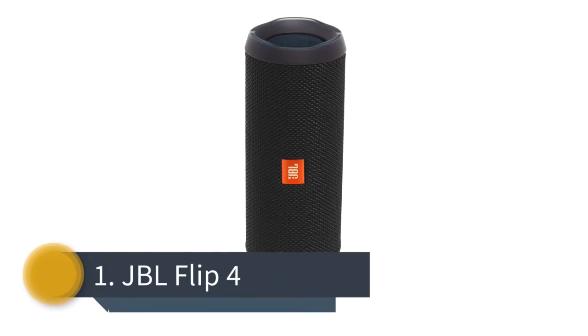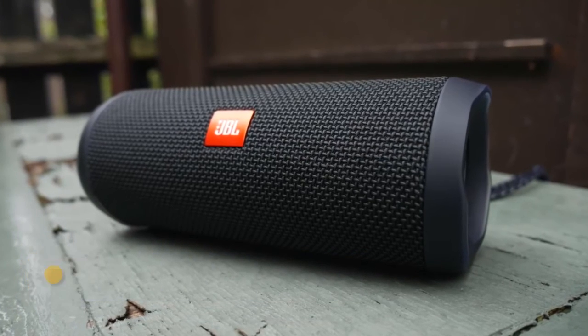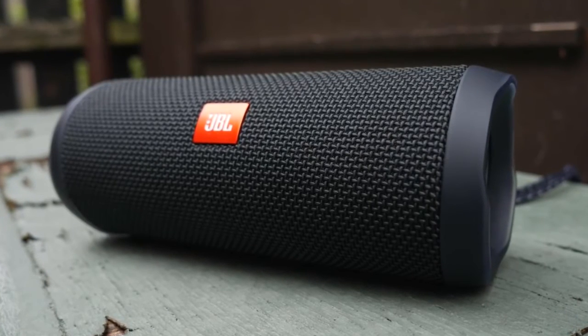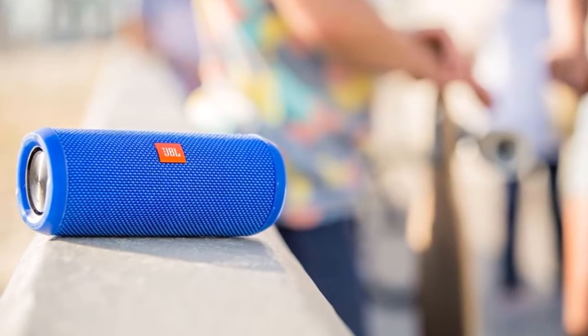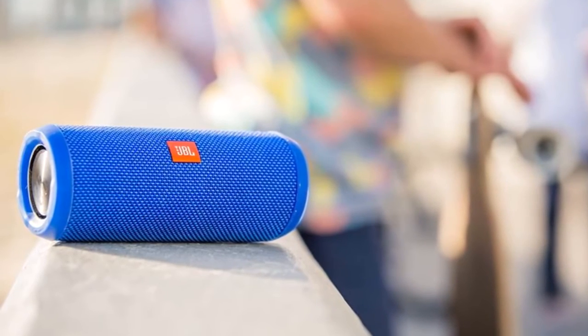And finally, number 1, JBL Flip 4. JBL is one of the best when it comes to speaker and audio equipment. Their products manage to combine portability, appealing designs, and a ton of features, which makes them the go-to alternative for many casual music listeners. The Flip 4 is not an exception to this premise, as it takes the devices from an already prestigious line of products and improves them in almost every way.